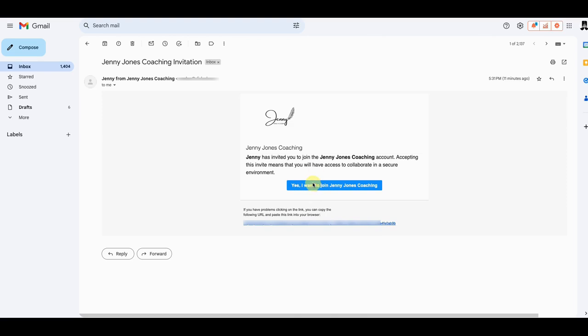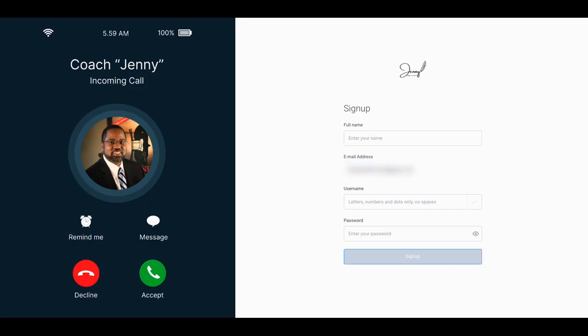Once they join, let's look at their side. That's what I was trying to show you, but I wanted to show you where it all started from, which was the email. So let's click on this link here. Once you click on that particular link, it brings you here and it already loads up your email address for you. All you have to do is put in your full name, and then a username, what you'd like to be called, and then a password. So let's go ahead and put that in and take a look at their particular side of the portal.